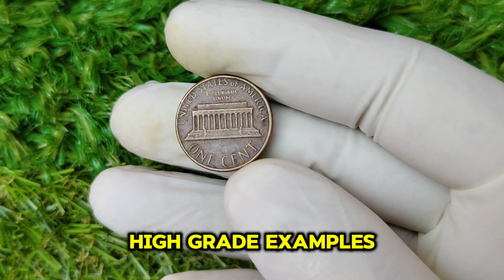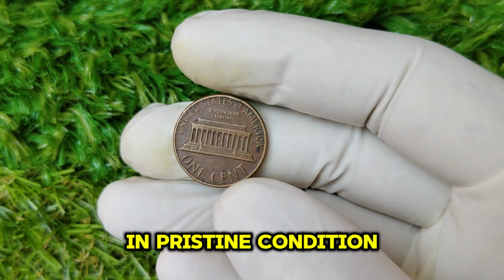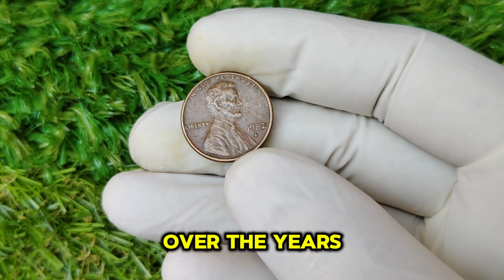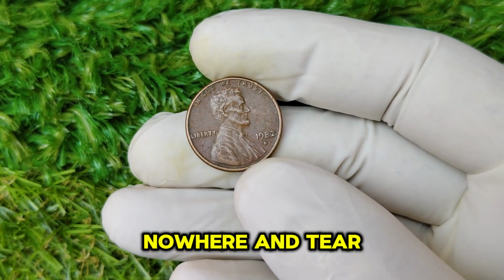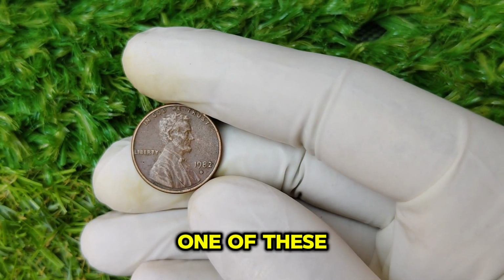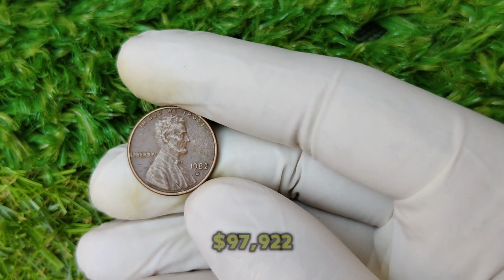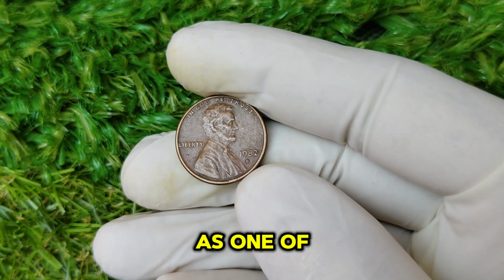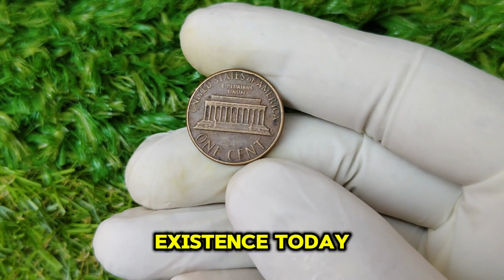Additionally, high-grade examples, those that are in pristine condition, are even more desirable. Coins that have been well preserved over the years, showing little to no wear and tear, can fetch astronomical prices at auctions. In fact, one of these coins was sold for an unbelievable $97,922, cementing its place as one of the most valuable pennies in existence today.